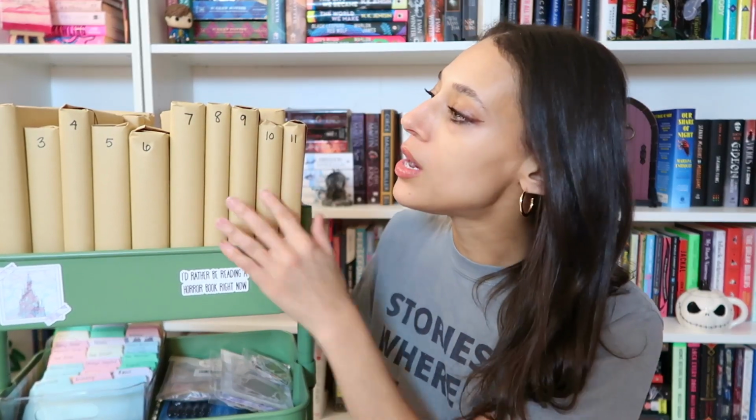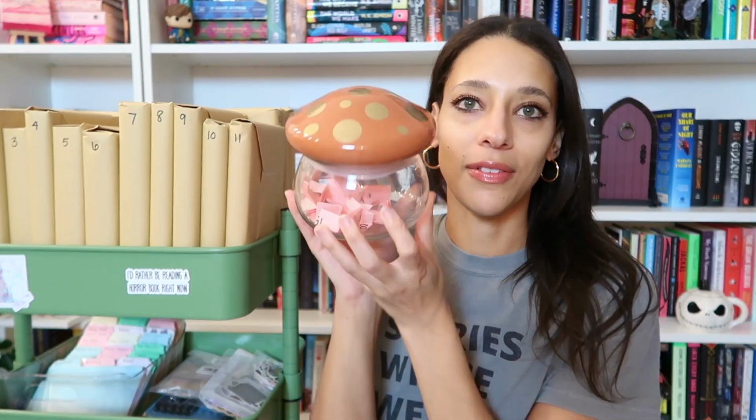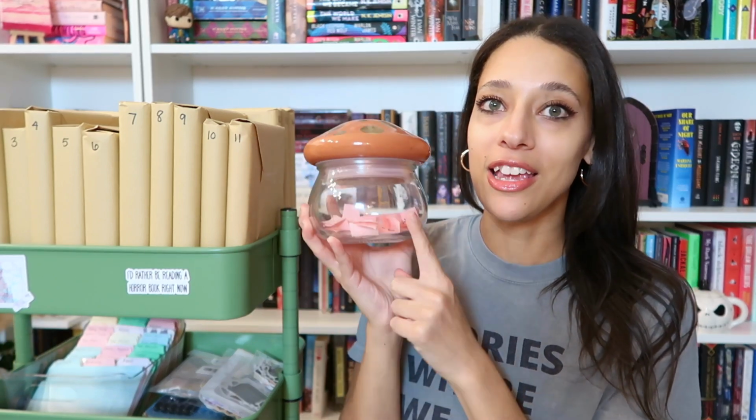So I went through my bookshelves and I picked out 20 books that have been on my shelves for a while that I just can't seem to pick up, though I'm still very interested in. And I wrapped them and put them on my little TBR cart here. I have this little jar that I got from Target. This is so cute, right? A little mushroom jar that has 1 through 20 that I made here.